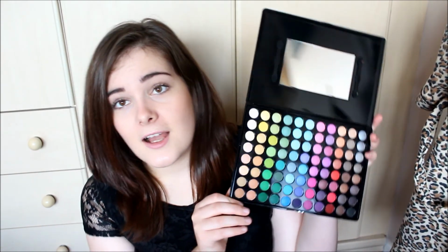But the reason I got this is because, obviously, if you have watched my college makeup kit video, I'll link that in the down bar. I mentioned in there that I don't like my eyeshadows in my kit, they're really crap. So I bought this because it's got nearly every single colour under the sun in it.